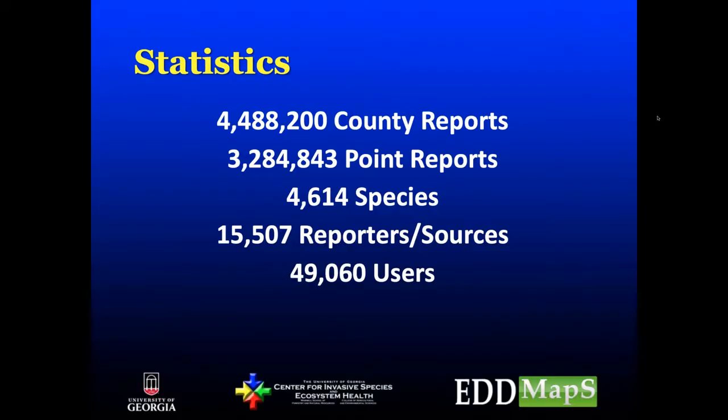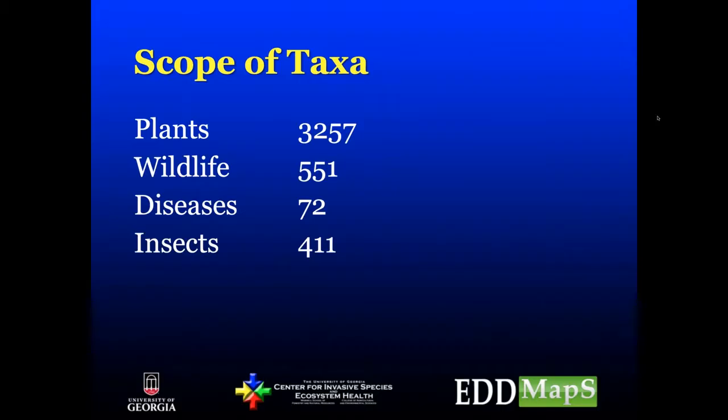Overall, EDDMapS has over 4 million records now. About 1 million of those are at the county level only, and the other, about 3.2 million, have a latitude and longitude associated with them. That's covering 4,600 species from 15,000 different sources or reporters, with about 49,000 total users who have signed up for EDDMapS accounts. The scope of the data nationally is still very heavy on the plant side, but as I'll show you in a second, in Florida we do have a lot of wildlife reports coming in.